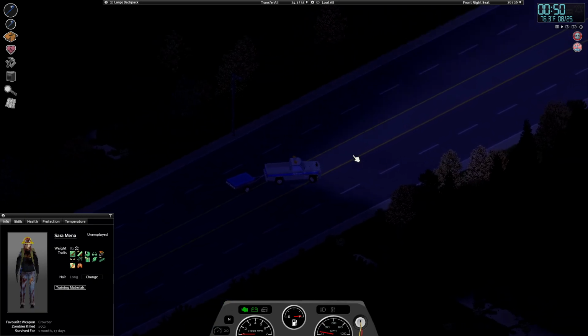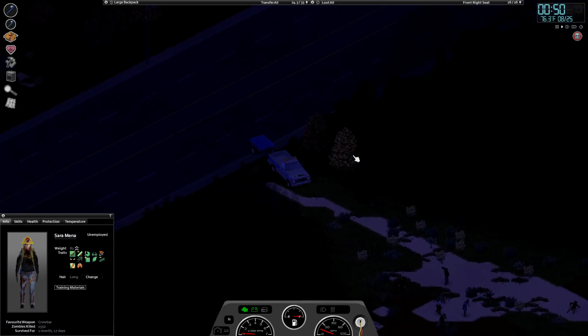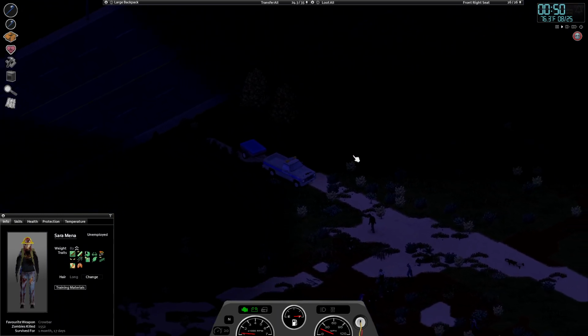I think here's the path right here. We don't want to miss it. We don't want to drive too far ahead and miss the turn, but we just about did.